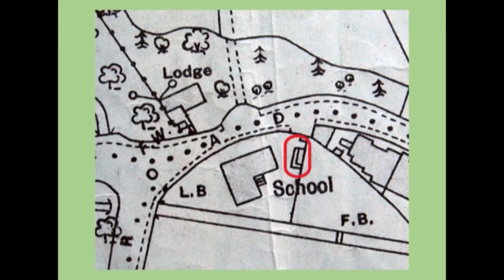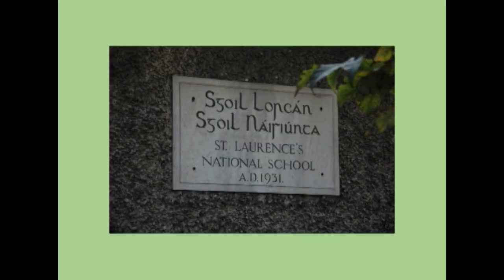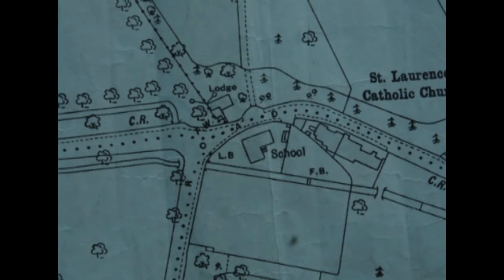Well, meant to mention there's Mr. Brennan sitting in front of a blackboard. And the school actually was built in 1931. Right around the school there was very high railings. And as you can see here, the Kilmacud stream ran beside the school. One of the things that we loved doing at lunchtime was we used to throw little crusts of bread into the river, and you'd have maybe 3 or 4 or half a dozen rats swimming to get there as quickly as they could. And that was lunchtime entertainment for us.